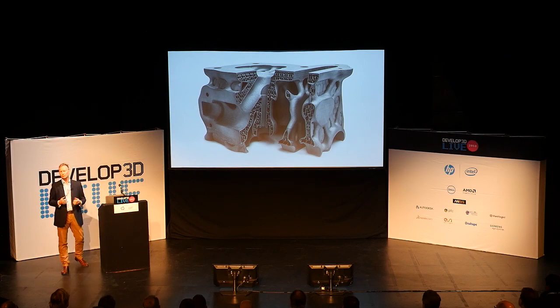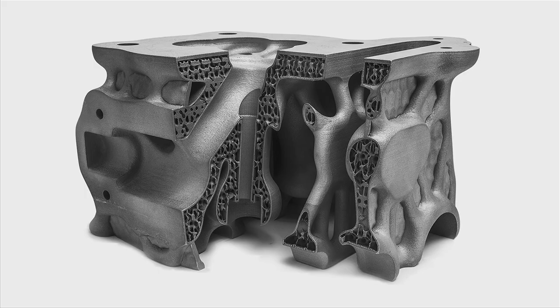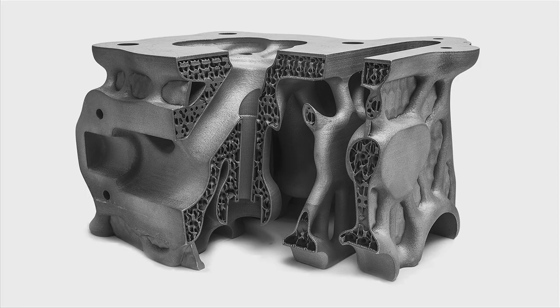Now we can see that the products that we're all involved with are radically changing. So there are opportunities to introduce new components. This is actually part of an automotive cylinder head. You can see within the center of it a completely different approach. So we've got lattice structures in there, both to lightweight it and to improve the cooling performance of that product.